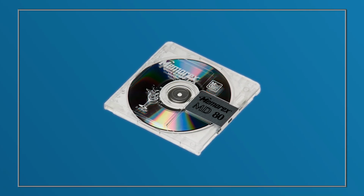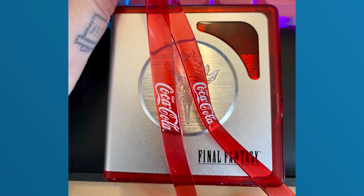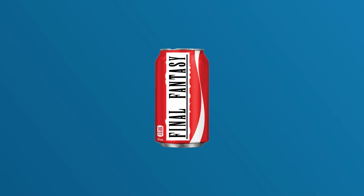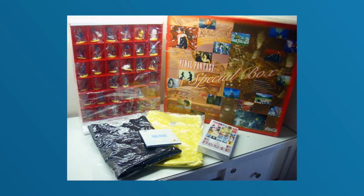The MiniDisc format had been brought to market in 1992 as an alternative to the cassette and CD. It got off to a slow start, but by the late 90s, it had gained some significant momentum and was quite popular in Japan. To capitalize on this, Square teamed up with Coca-Cola for an extensive collaboration that was exclusive to Japan. Upon purchasing Final Fantasy themed bottles of Coca-Cola, it would have been possible to collect seals and send them into various prize draws.